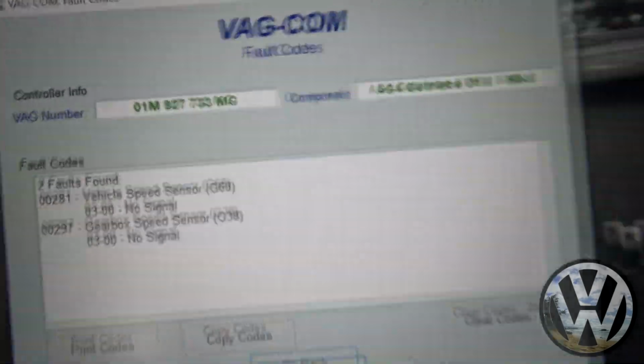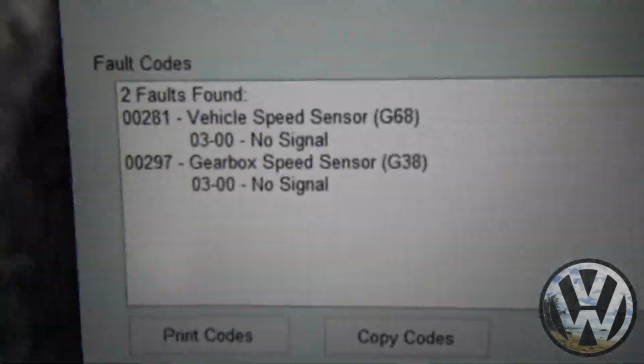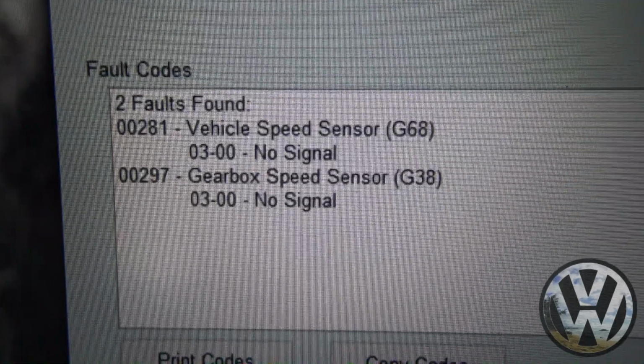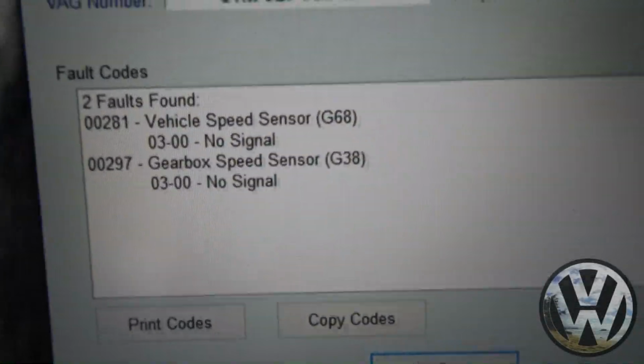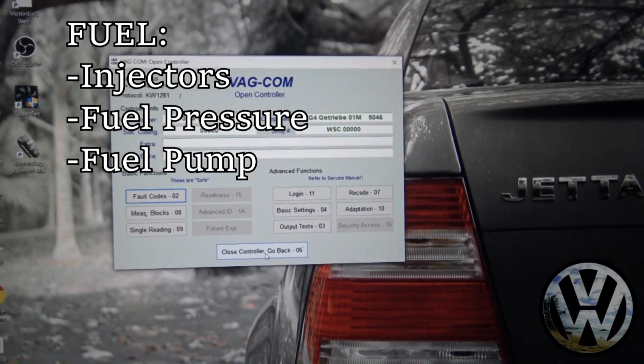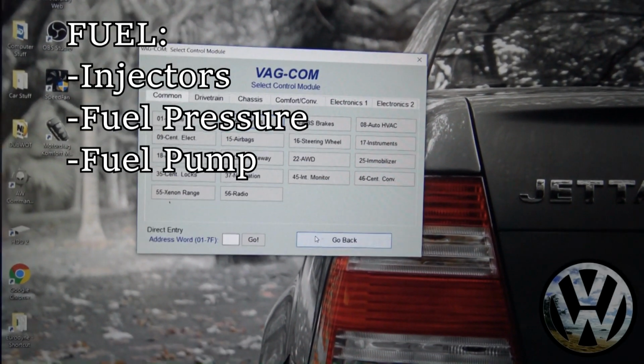So on the TCM we get 2 codes for the G68 and G38 sensor. Now these 2 sensors have nothing to do with the engine dying out, but it does cause the car to not shift properly. Now I checked for fuel, injectors are firing, there's fuel in the rail.